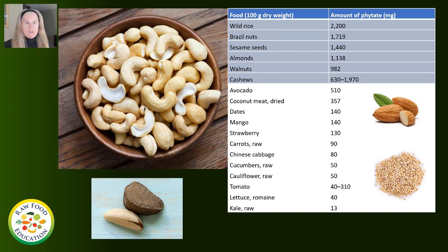Here's a slide showing the phytate content of certain foods. And as you can see, certain nuts, seeds, and grains are the highest in phytate when compared to fruits and vegetables that are further down on this table. So wild rice, Brazil nuts, sesame seeds, almonds, walnuts, and cashews, as you can see, they're much higher in their phytate content than the foods that are further down here on the list, like the fruits and vegetables. Now, just because these foods are higher in phytate does not mean that they're bad foods. It just means that they're not going to be our best source of calcium.